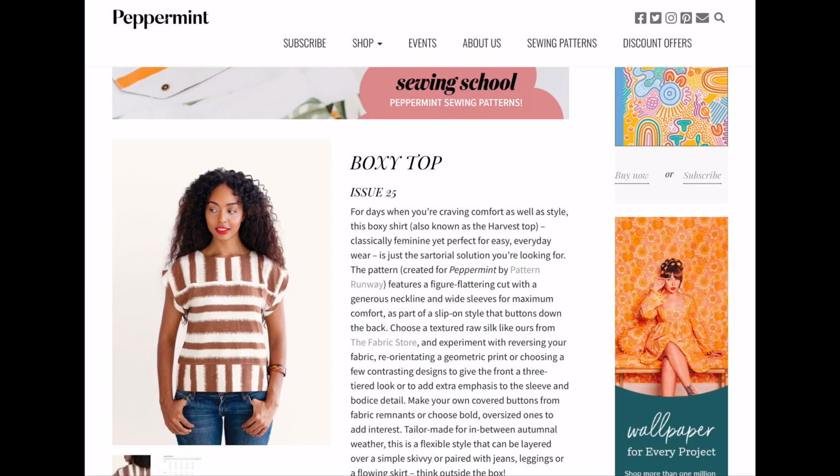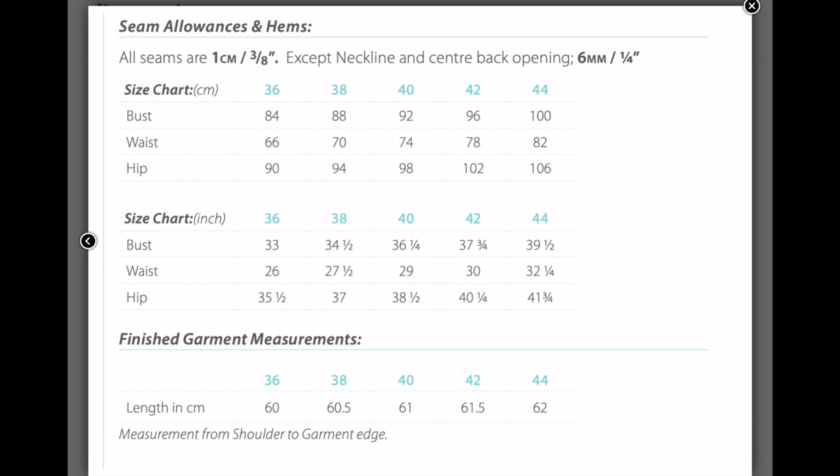And the pattern that I found that I wanted to share with you is on Peppermint Magazine's website, and it is called the Boxy Tee. So I'm going to insert a picture here. The Boxy Tee is really interesting because it might not have the largest size range. I agree with that. According to its measurements, I make the largest size in the bracket.